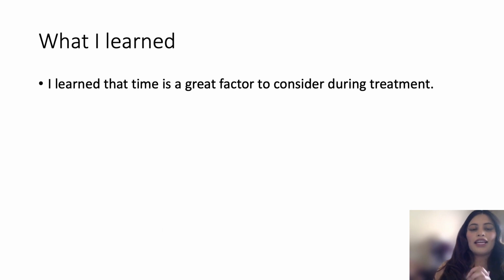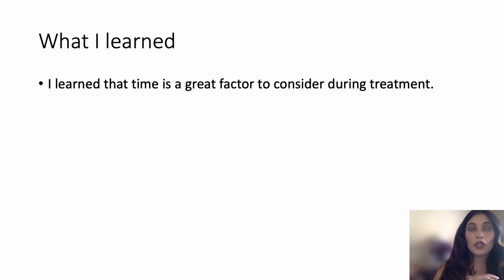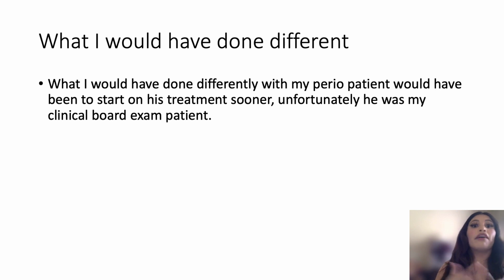What I learned is that time is a great factor to consider during treatment for periodontally involved patients. A background story that I should have mentioned at the beginning was he was used for all my finals. But he was a great patient because he had all those deposits of calculus that we were looking for. Since it's Rangeley and such a small town, I wanted to keep him for every final. So I put off his treatment, which in the real world I would not do, because that is their health. But like I mentioned, he was my board's patient, so that's where this comes into play, what I would have done differently.